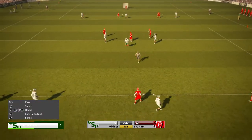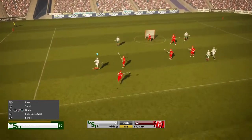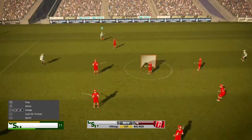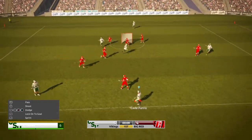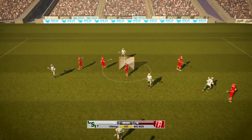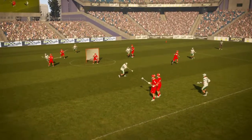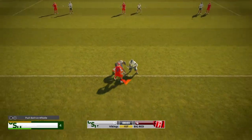23 seconds left in the quarter, so maybe time for one last opportunity as Sandor wins the faceoff yet again. Comes McIlvain. Goes right down the middle. The ball sails to the left. Here's Cade Ferris. Cleveland State running out of time. Brandon Price lets it go, a bomb, and he hits it with just 3 seconds left in the quarter. That is a big goal for the Vikings, as he just expertly works it to the side of the goalie.